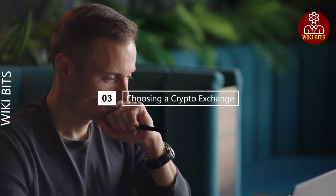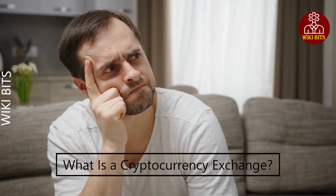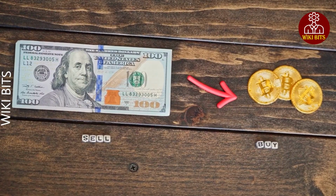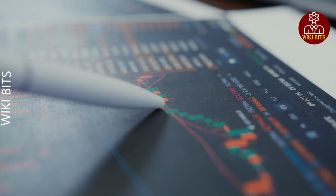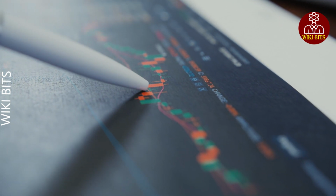3. Choosing a crypto exchange. To buy cryptocurrency, first you need to pick a broker or a crypto exchange. While either lets you buy crypto, there are a few key differences between them to keep in mind. What is a cryptocurrency exchange? A cryptocurrency exchange is a platform where buyers and sellers meet to trade cryptocurrencies. Exchanges often have relatively low fees, but they tend to have more complex interfaces with multiple trade types and advanced performance charts, all of which can make them intimidating for new crypto investors.